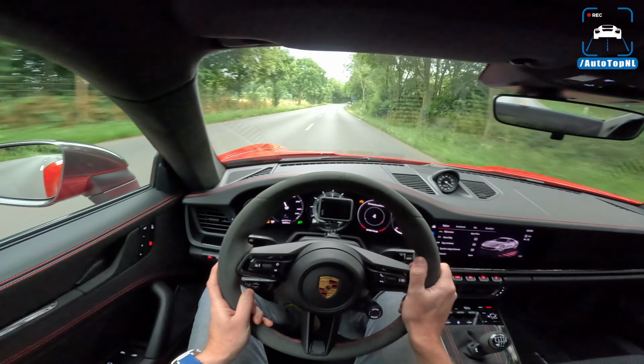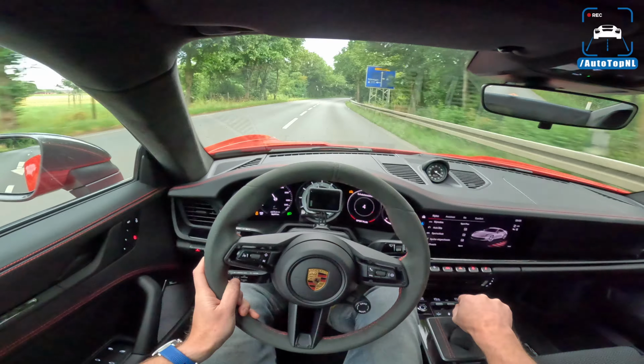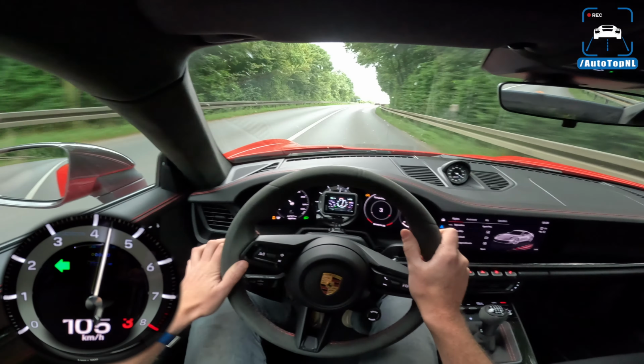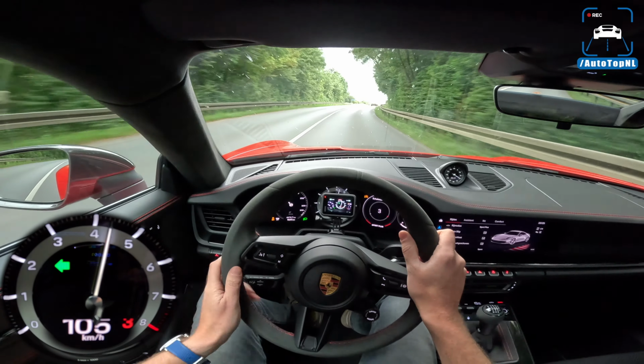Oh, what a car. I love the 992. I think it's such a beautiful car, and then to boot, it just drives so well. It's such an incredible all-rounder.